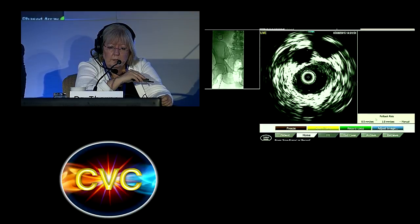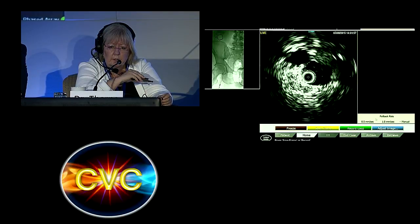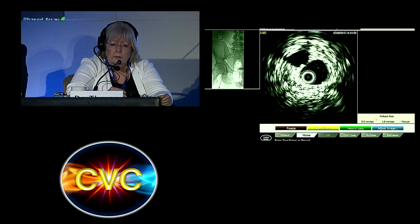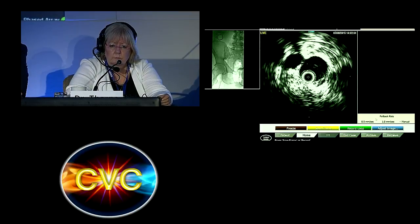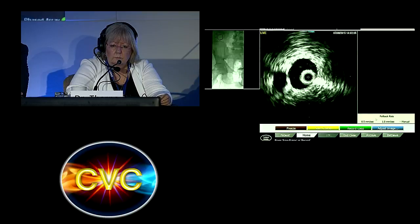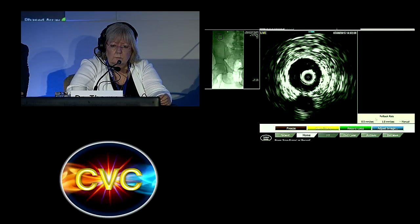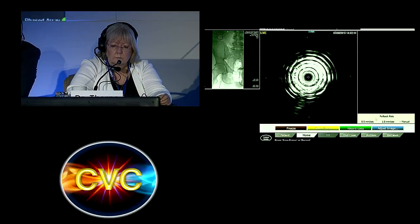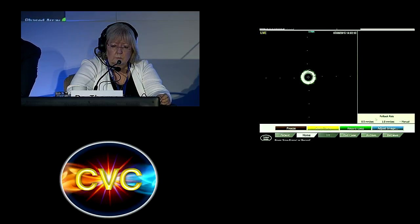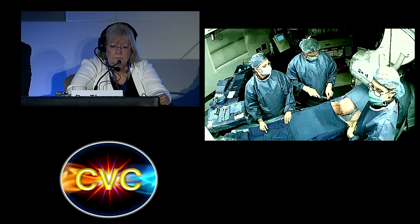Yeah, it looks like there's some old debris still in the external iliac. Do you agree? Yeah, I completely agree with that assessment. Yeah, there's something residual still lining the wall. Let's pull this back. Let me have some contrast and get a picture after the angioplasty, which is something that we were almost ready to do when we went live.